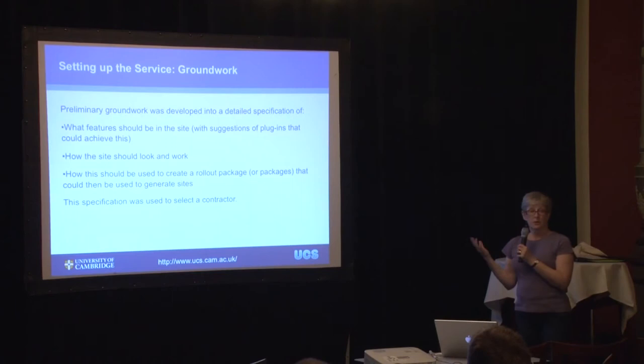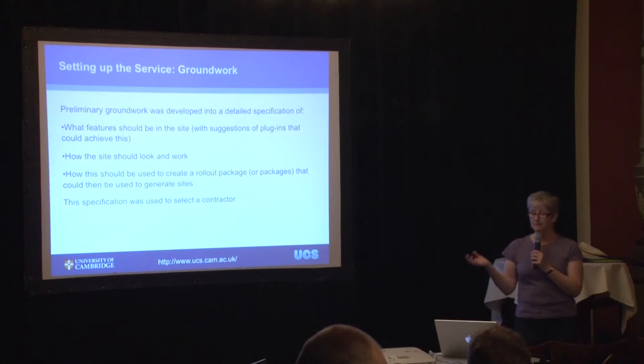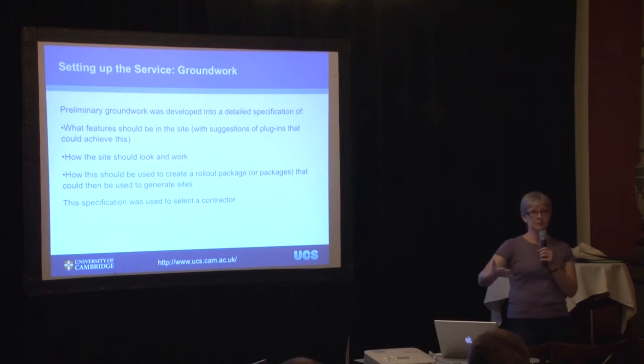So having got our rather detailed list of what we expected and what we wanted, we did a bit more groundwork, so a bit more on what features should be in the site, how the site should look and work, how this should be used to create a rollout package that could then be used to generate sites. And all of this was written up into a spec which we used to select a contractor.